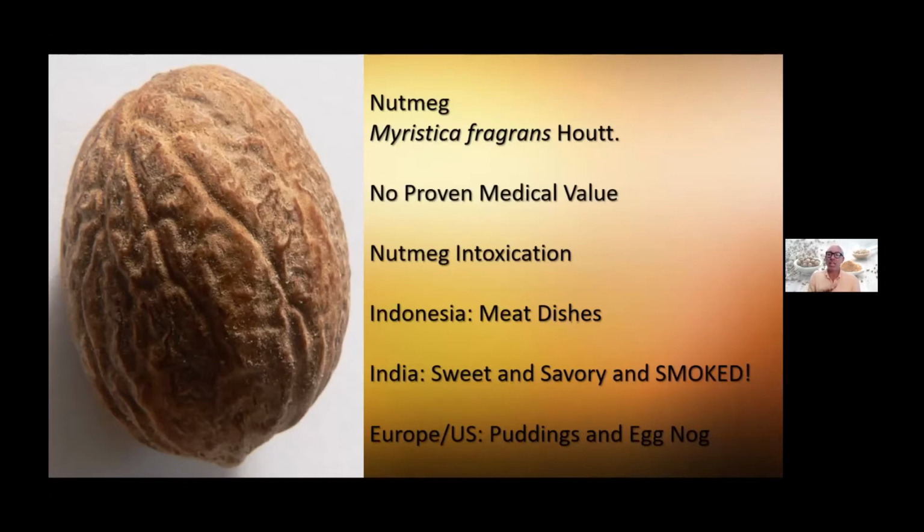It's found in sweet and savory dishes throughout the world. In India, it's actually smoked. There are other spices that are smoked for various reasons and uses, if you will. Here in America and Northern Europe, we traditionally use it in sweet concoctions, not so much for the savory.